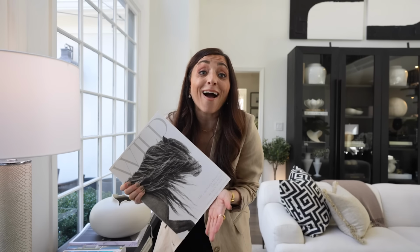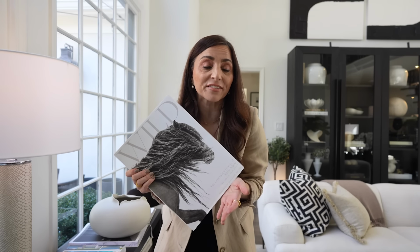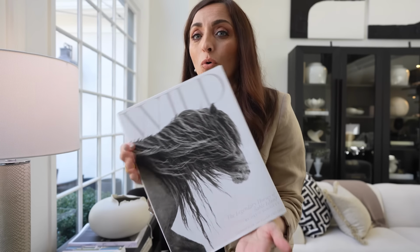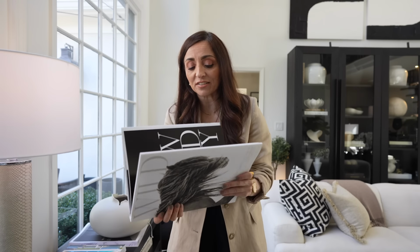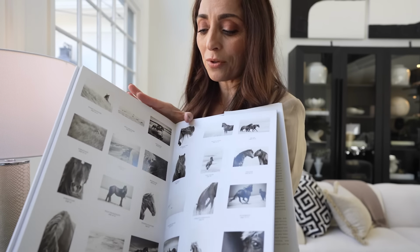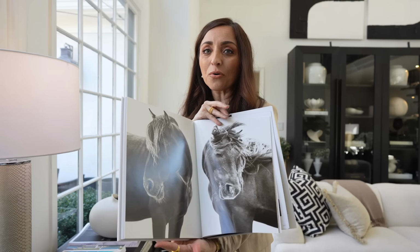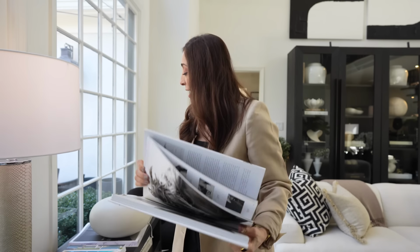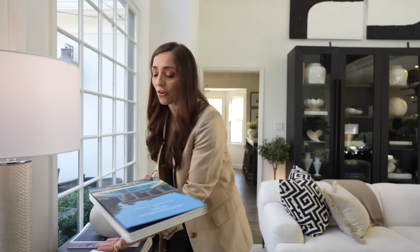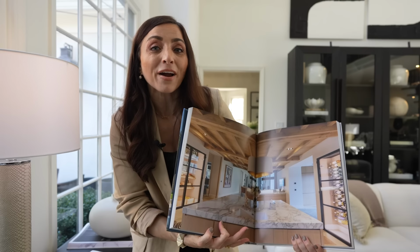I've got books like Wild sitting here. I don't know about you guys, but I always love seeing what books other people have on their bookshelves or laying around, because I'm a book obsessed person. So Wild is such a really cool book. Look at the little back here where it shows you what the other pages are. It is such an amazing book. Sometimes this will end up open. At the moment, I'll show you the one I've got open, but I've got Mediterranean Living here as well. So you can kind of see where our tastes lie and what inspires us.